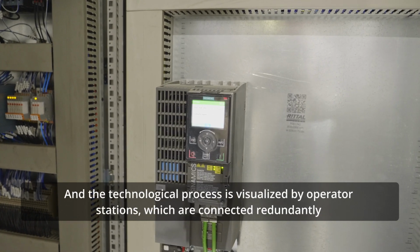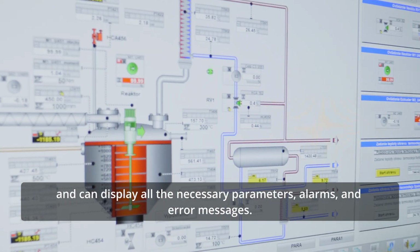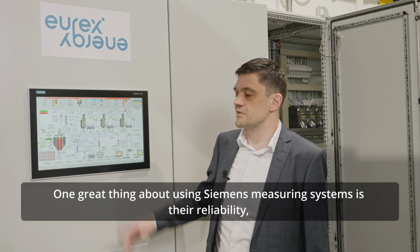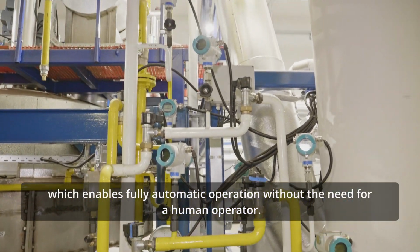And the technological process is visualized by operator stations, which are connected redundantly and can display all the necessary parameters, alarms, and error messages. One great thing about using Siemens measuring system is their reliability, which enables fully automatic operation without the need for a human operator.